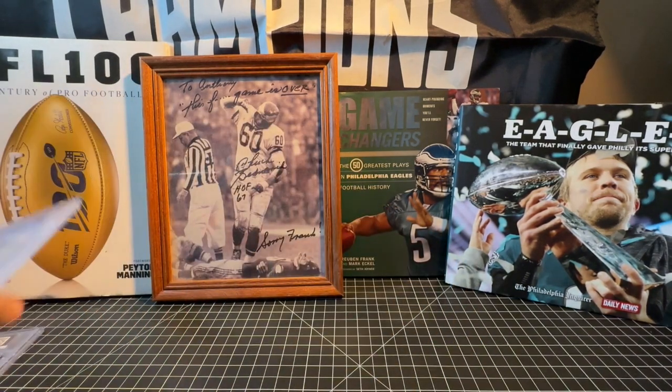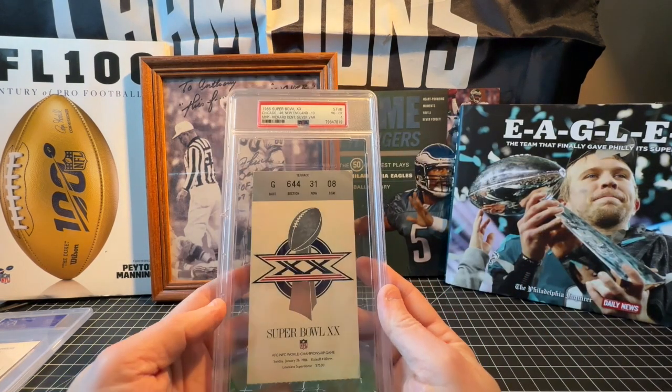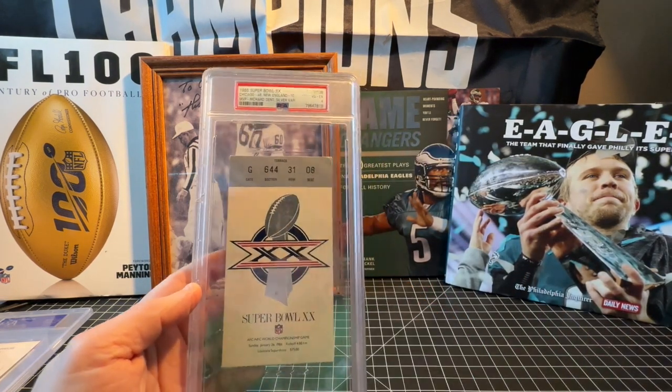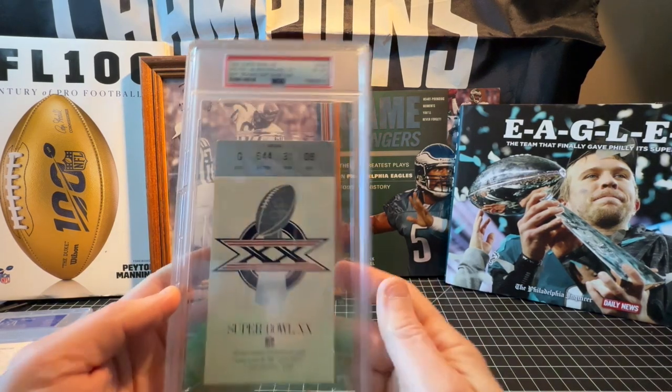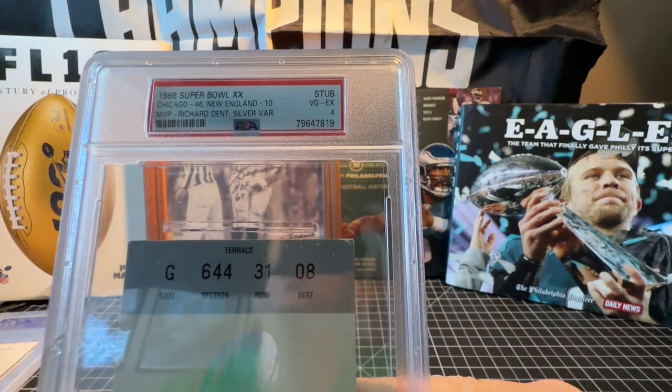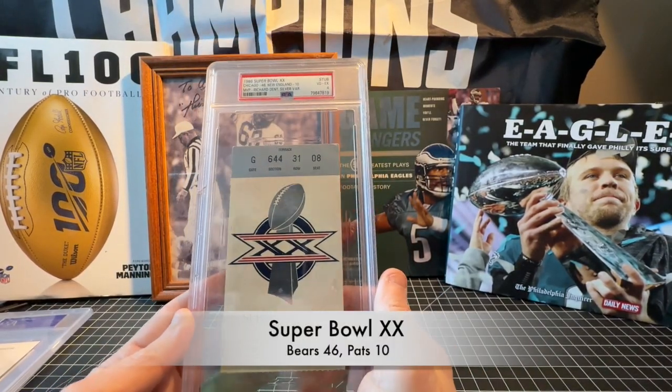Older PSA slab too, because it doesn't show the Super Bowl MVP. This one is also a pretty important one for me. This is the 85 Bears team, 86 Super Bowl. Richard Dent won the MVP. A couple of reasons this one means a lot to me.